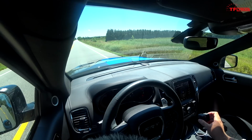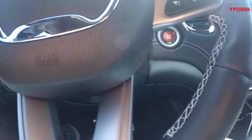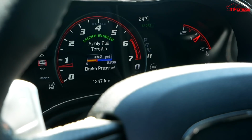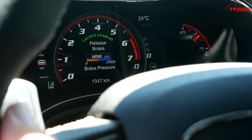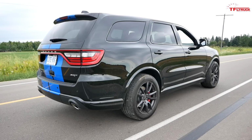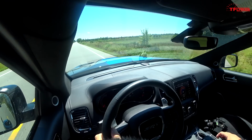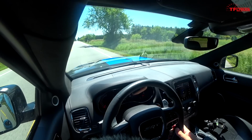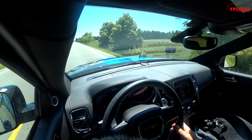Okay everybody, time has come for a launch. So you hit the launch button, it tells you apply brake pressure, launch enabled. I'm holding the brake down, full throttle, release. Oh my goodness, that was insane. This thing just flies when you launch it.